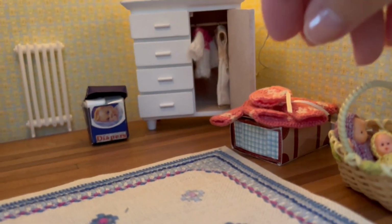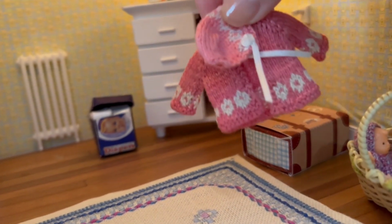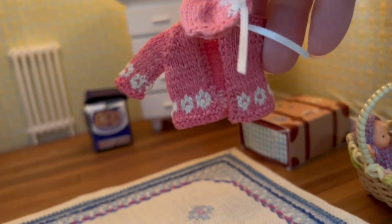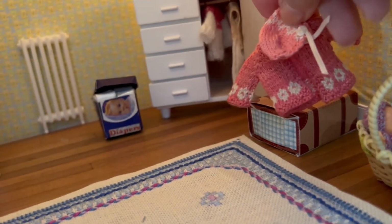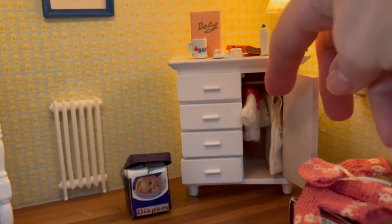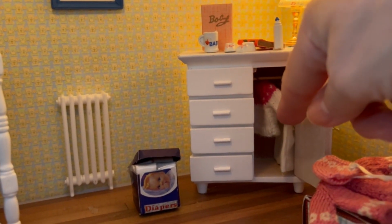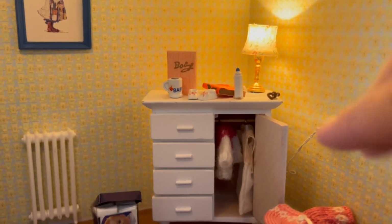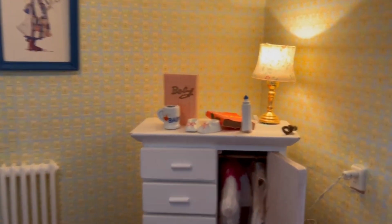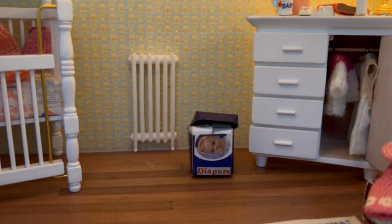And here we've got some little handmade, hand crocheted little sweater and bonnet for a baby. Absolutely adorable. And there's a little trunk under there. And then there's more clothes inside this armoire with them all hanging up there. All the little baby things on top of the dresser. And the Pampers.